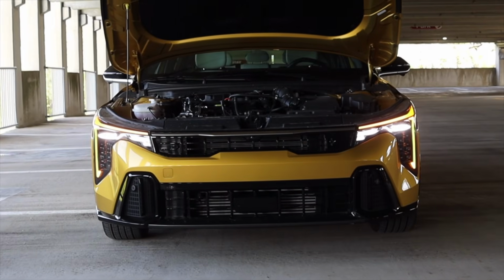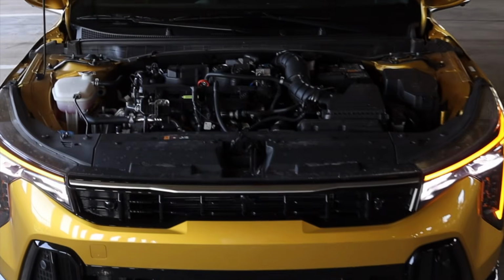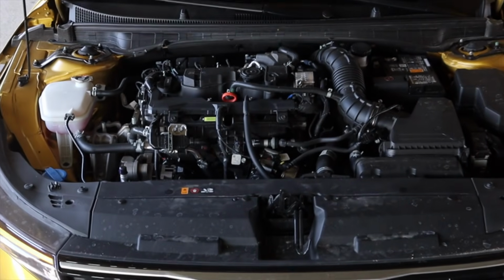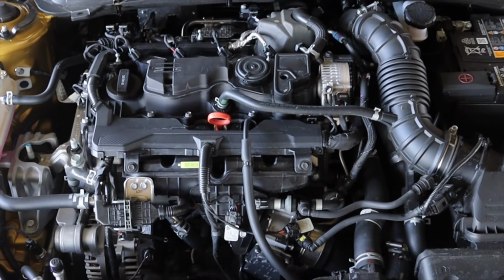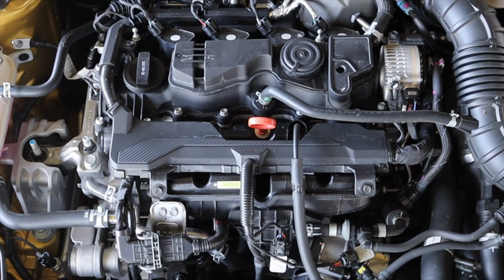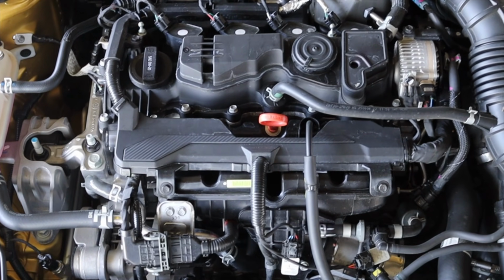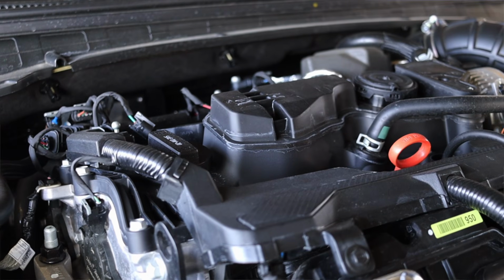But let's get back to that 1.6-liter turbo under the hood. Well, that is the upgrade engine for, obviously, the turbo model of the K4. You can also find them with a 2-liter naturally aspirated inline-4, but this Turbo 4 makes 190 horsepower, which I have to say is a pretty healthy number. That's 4 horsepower more than the standard Mazda 3.